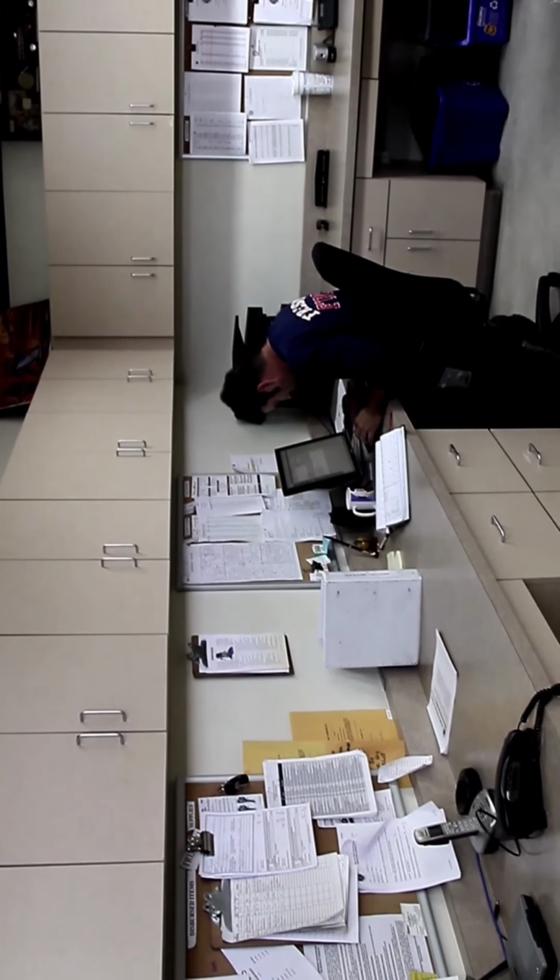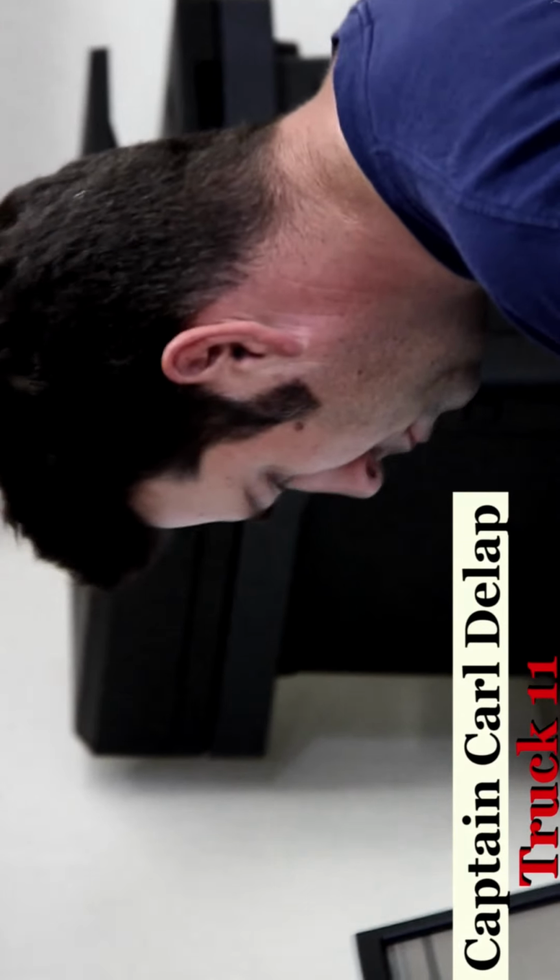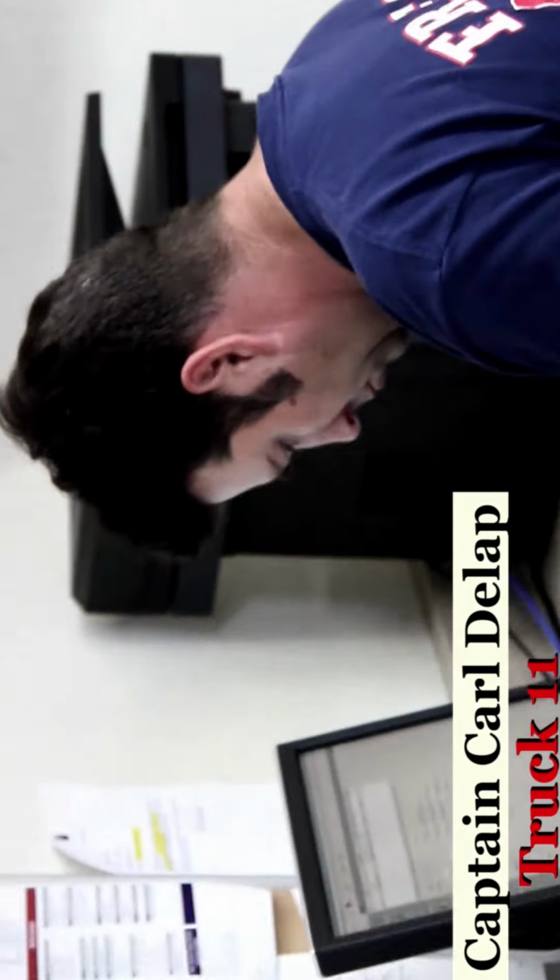Captain Carl DeLapp is on the computer, keeping up with the necessary documentation needed for the department. Firefighter Erickson cuts the vegetables for tonight's dinner.